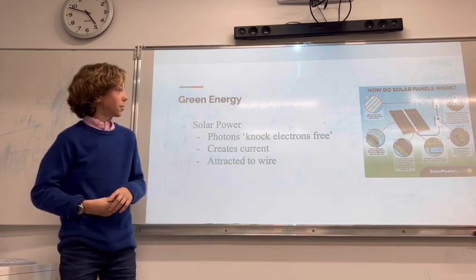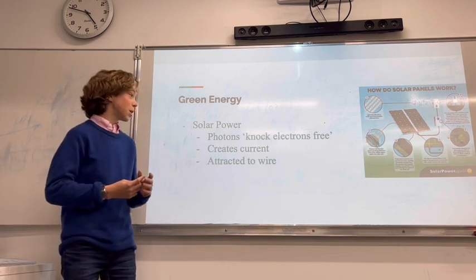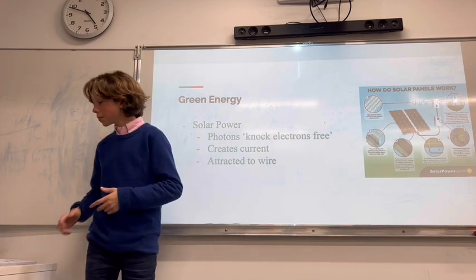Alright, so that's how solar panels work. They knock the electrons free. It's clearly not exactly what happens, but in essence what happens is it creates current, it's attracted to the wire, and then it goes to your house.